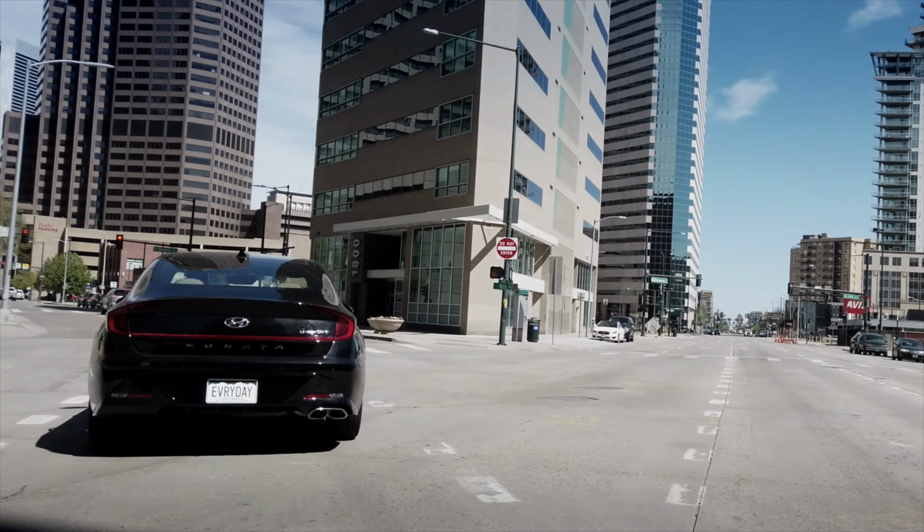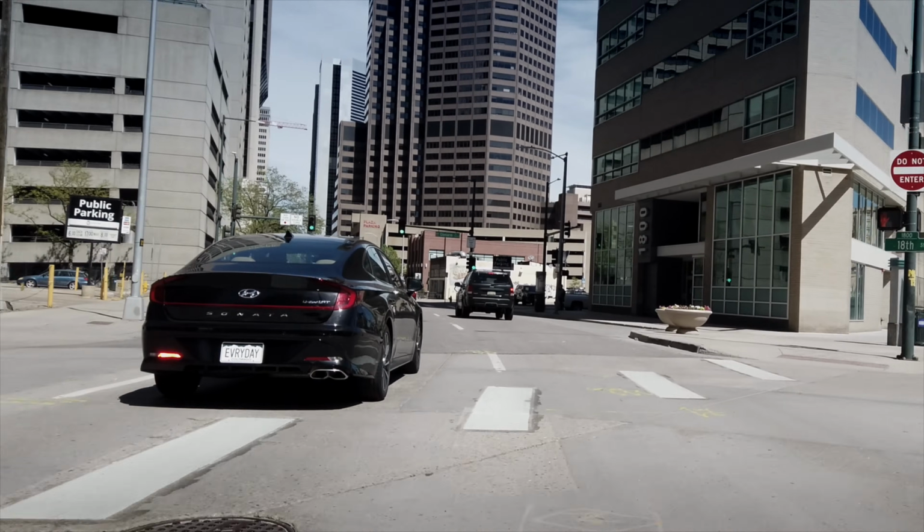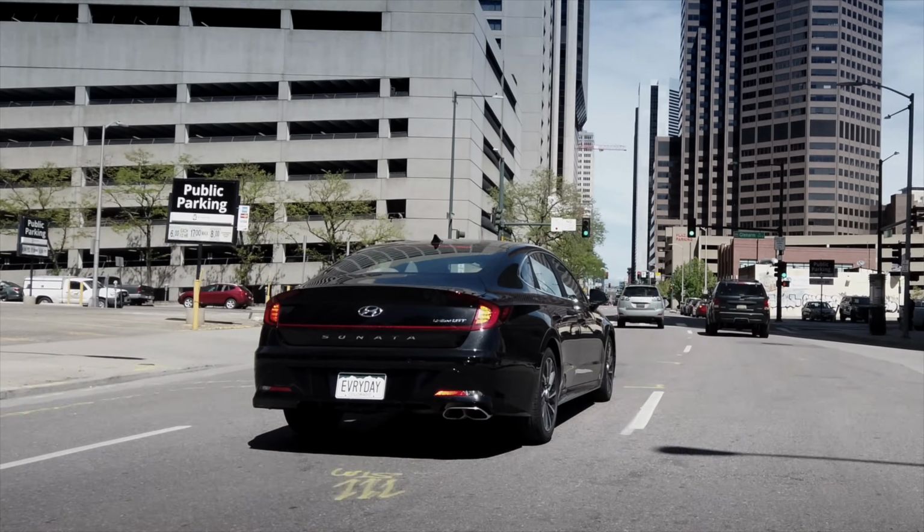I feel like in its effort to be eager, it's gotten a tiny bit jerky in both acceleration and in braking.